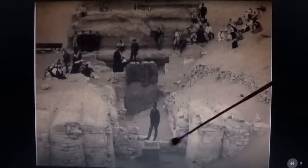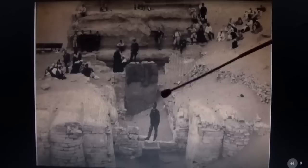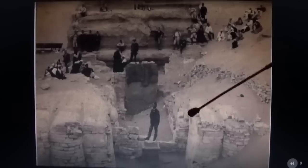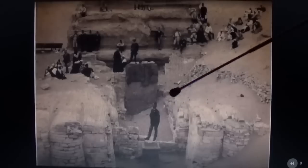Right, this is obviously the Sphinx. This is the stone here. You know what they found, and they say that the king at some period dug it out and left something on it that proves their narrative.